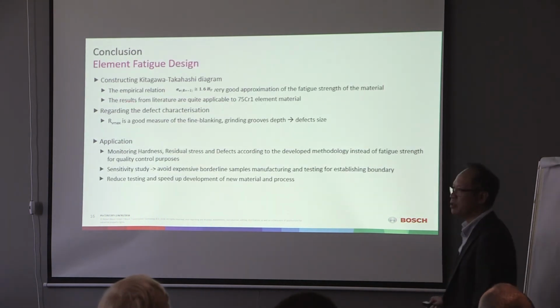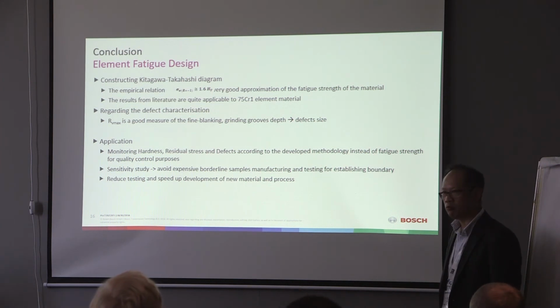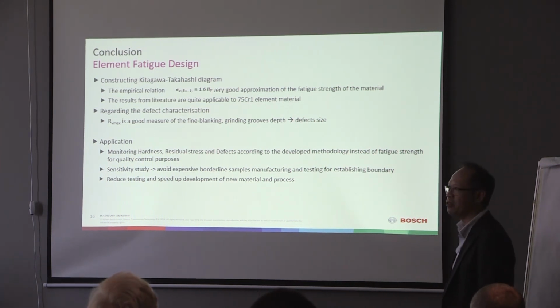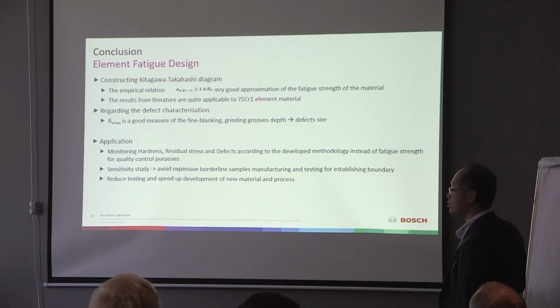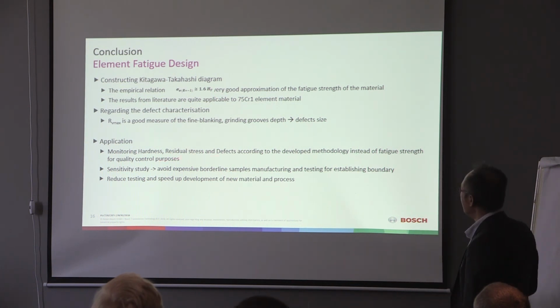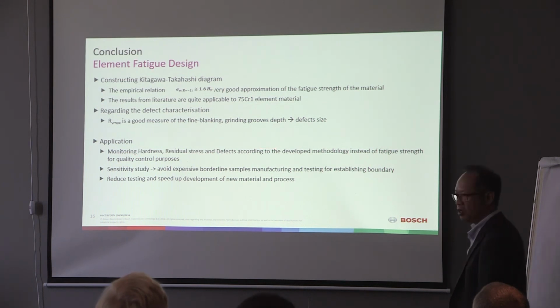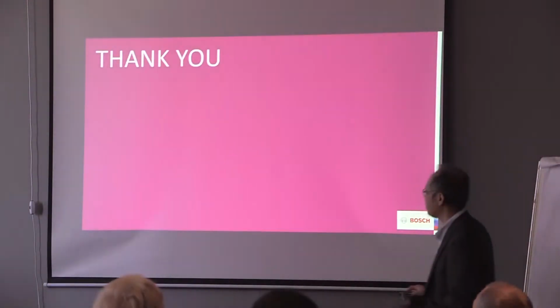Okay, so some conclusions, as we have some time. Element fatigue: amazingly, the theoretical relation works very well. We tested it also on all the components, and when you don't have any data, it's somehow a very good approach. So again, regarding the construction of the Kitagawa diagram, I think literature values helped us in the first step, and after that, we can do some measurements to check it, and they match very well. R-V max is a good measure of the defect size in our case, so we are dealing with blanking grooves and that kind of thing. And we can use them to introduce a lot of activity in our company regarding quality control and also screening processes. Okay. Thanks. Okay.